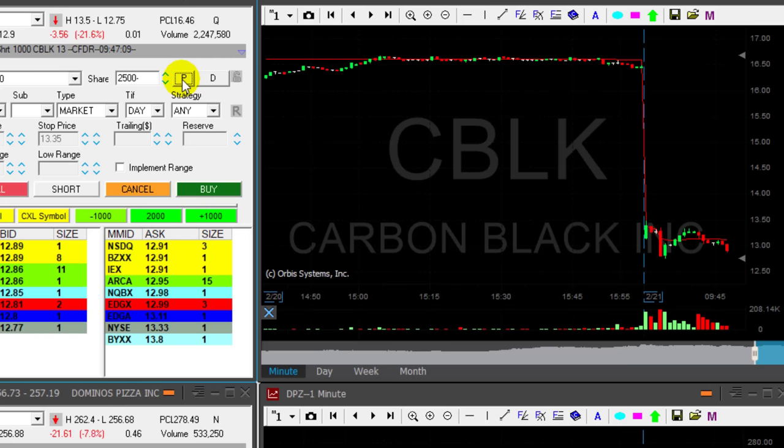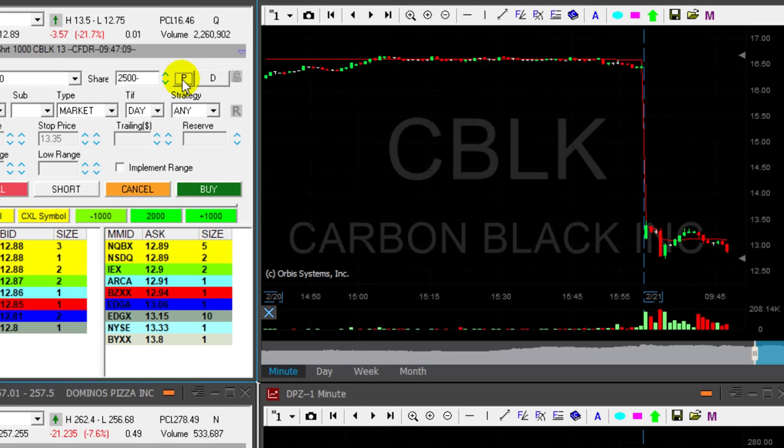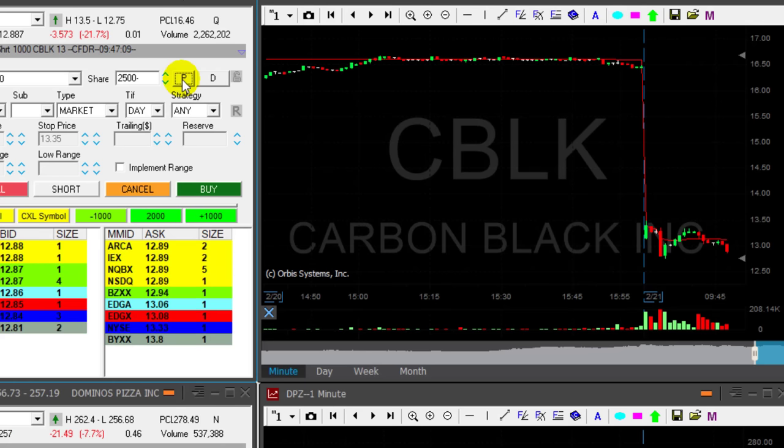So again, you don't necessarily have to short it under 13. You can wait for the number of buyers to be reduced and then you click the button. That's what you saw me doing. Added when the number reduced and the number of sellers was growing.